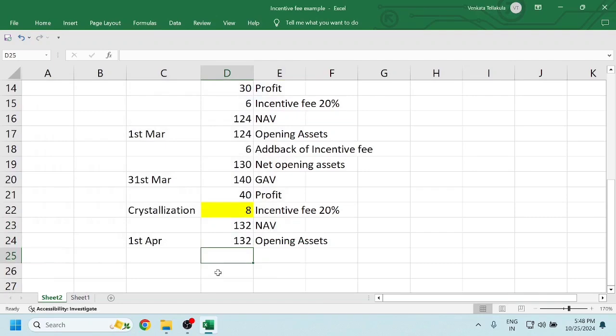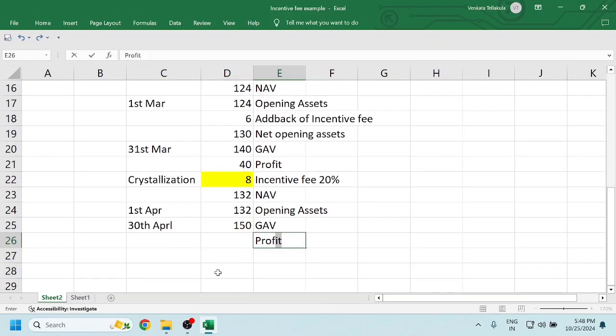So 132. Now let's say the GAV on April month end is, let's say, 150 for example. So now for calculating the profit, it is not 150 minus 100. So you have invested 100 rupees, but now you will not pay for 50 rupees profit again, because for 40 rupees profit you have already paid the incentive fees, so you will not pay it again.